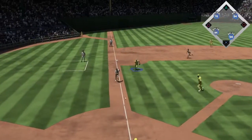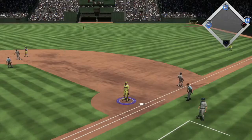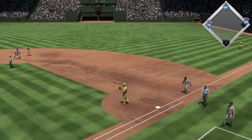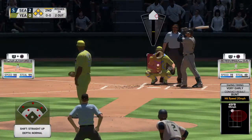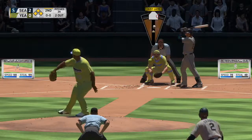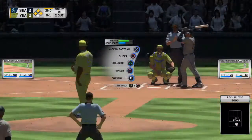Here's Gerard Dyson, and now a bunt attempt here as he gets this one down. Throw not in time, and that'll go as a bunt single. So credit him with an RBI as he really caught him by surprise there by dropping that down. Here's Nelson Cruz now. 0 for 1 for him here in this one. Took a little off, and it's in for a called strike 1.